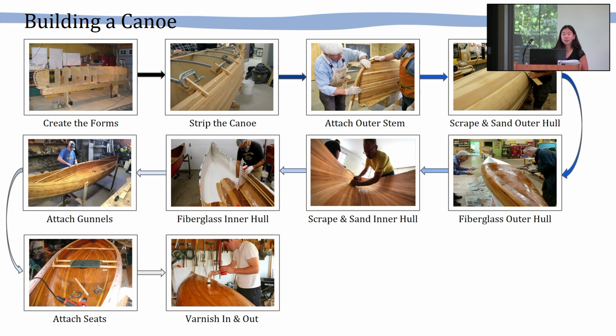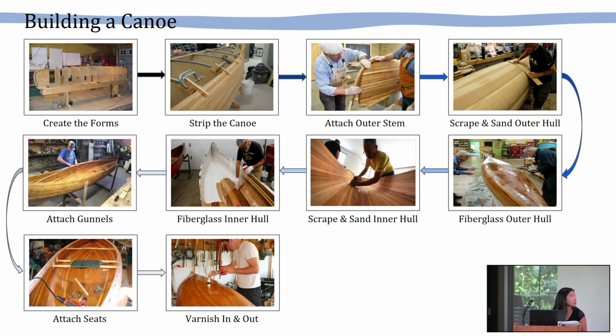So I've also learned about the many different steps to build each canoe and each John boat just by talking to different wooden boat experts, which there are very few and far in between nowadays. So for a strip canoe, you'll start off with creating the forms. Next, you're going to strip the canoe, which involves taking small strips of plywood and molding it over the form and holding it in place with glue.